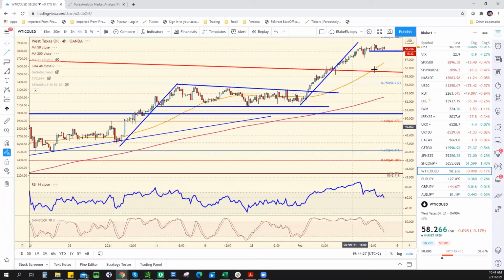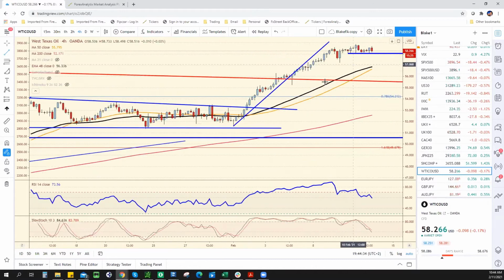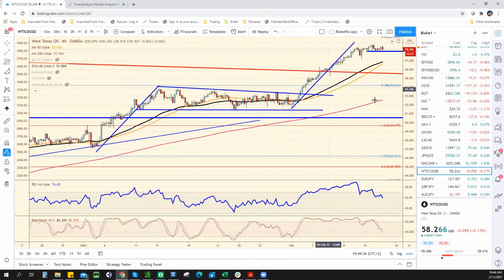But what I was looking at this morning is just this horizontal support here, on the 4 hour. If we start breaking through that, then you probably have a little bit of an issue, because then you're hitting multi 3-day lows or whatever. Then it starts to maybe signal there's something bigger brewing, not just in crude, but in other markets.